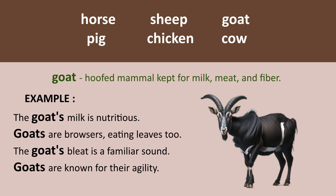The goat's milk is nutritious. Goats are browsers eating leaves too.